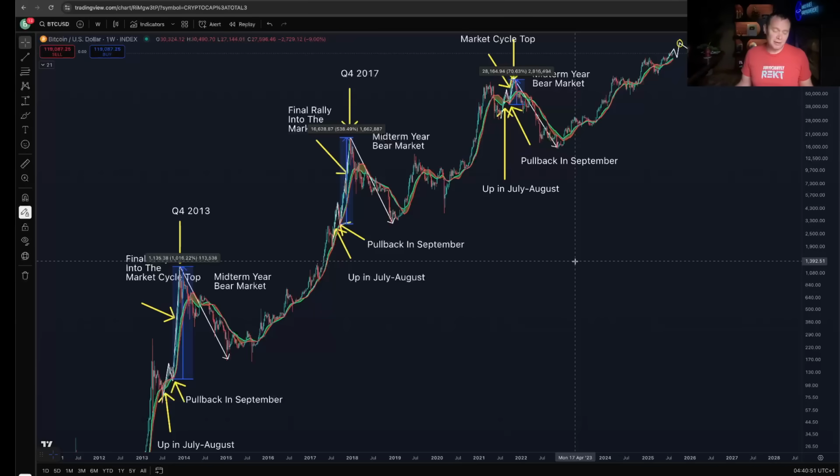Could this time be different? It could be, but sometimes, if it's not broke, why try and fix it? And the question that I know I'll see down in the comment section below is, what would make Bitcoin go down in the midterm year?